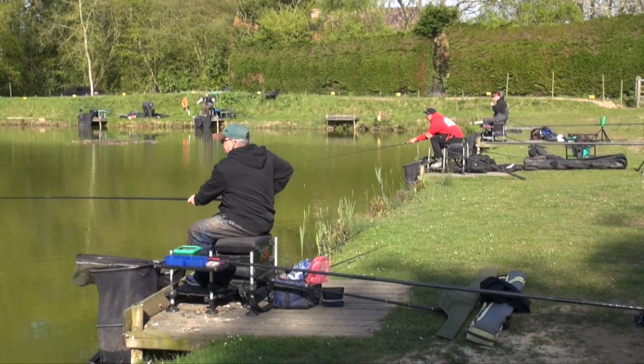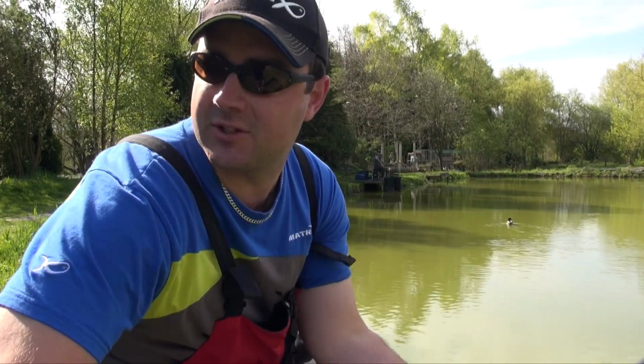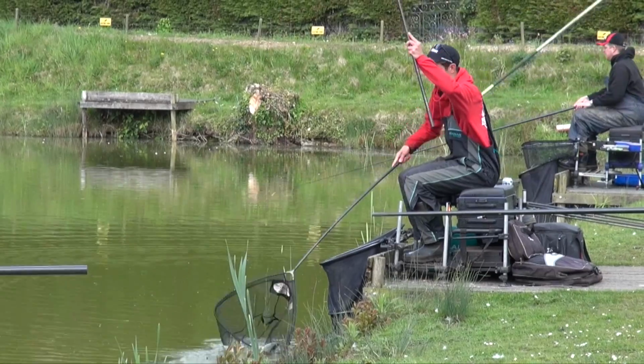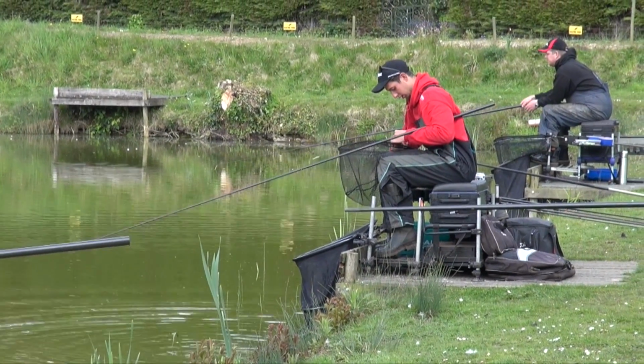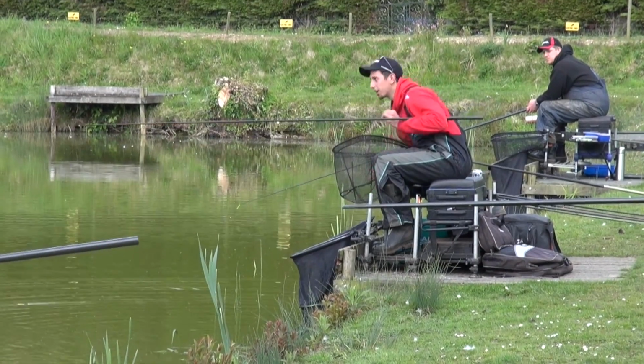Right, okay, so we're going to start right in front of us, and I'm going to bait the two reeds either side of me, and we'll go from there. Jack is already in, not even had a rig in the water yet, but it's going to get pellets to my left and probably maggots to my right down here, so that's what we're starting on anyway.